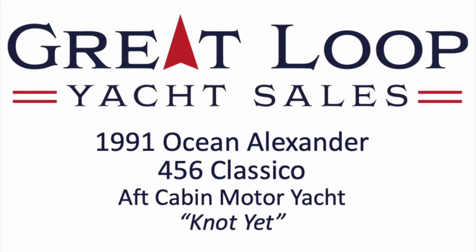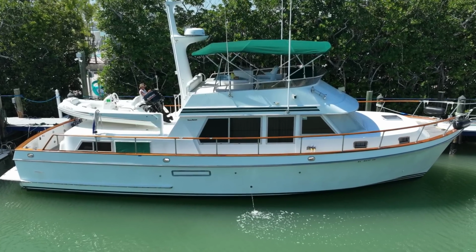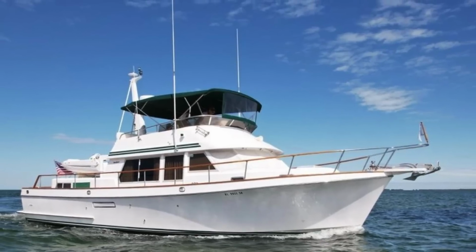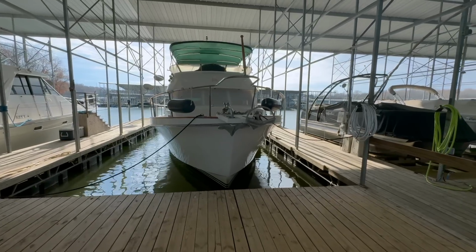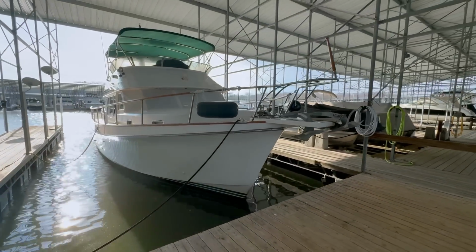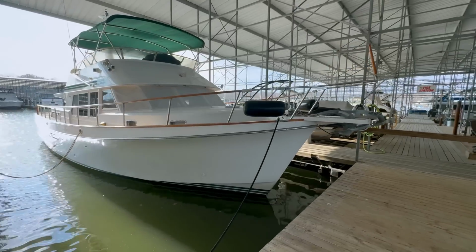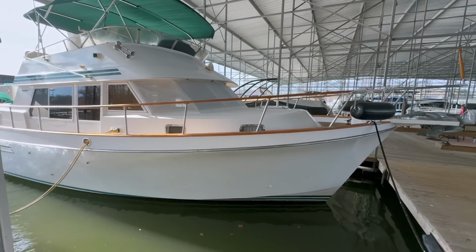Welcome aboard this 1991 Ocean Alexander 456 Classico, named Not Yet. I'm Brent Bowlin with Great Loop Yacht Sales, and I'm thrilled to show you this beautifully maintained and timeless cruiser.